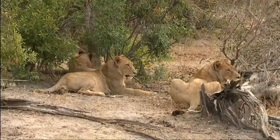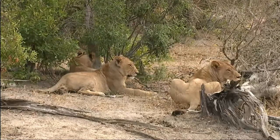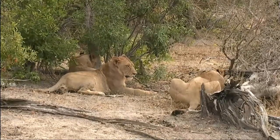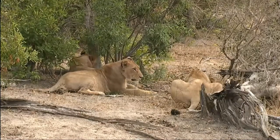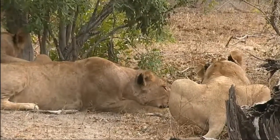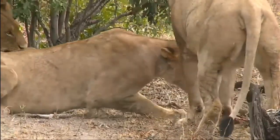What's she looking at? People on the deck. They're right in front of the lodge. It's not very far at all. In fact, they're going to be able to see these cats from their breakfast table. Oh, she's creeping closer. They're going to probably get a little bit of a snarl, maybe. Putting her nose very close.